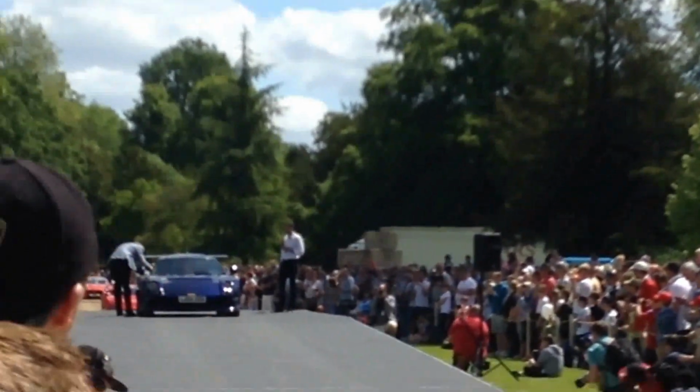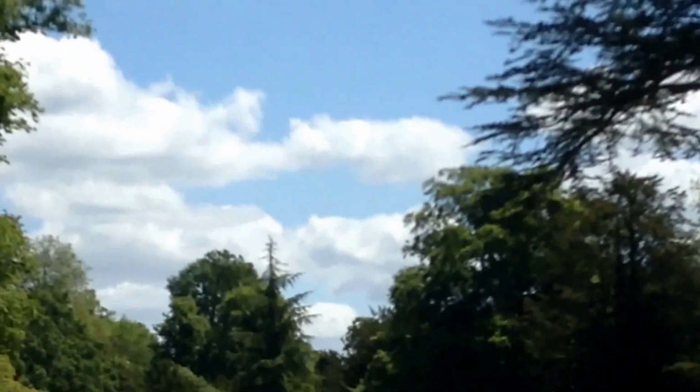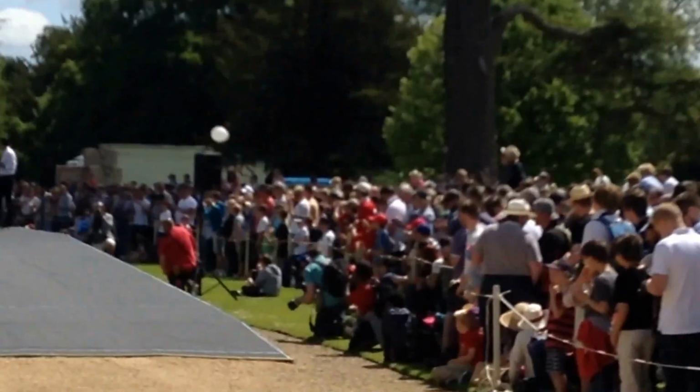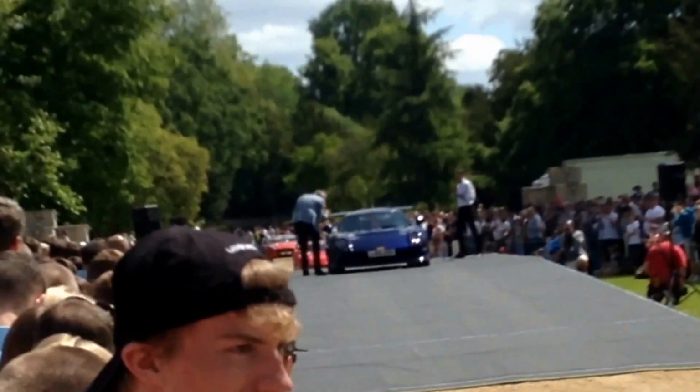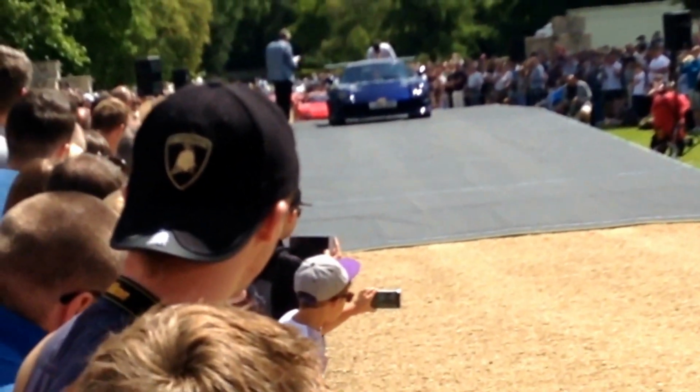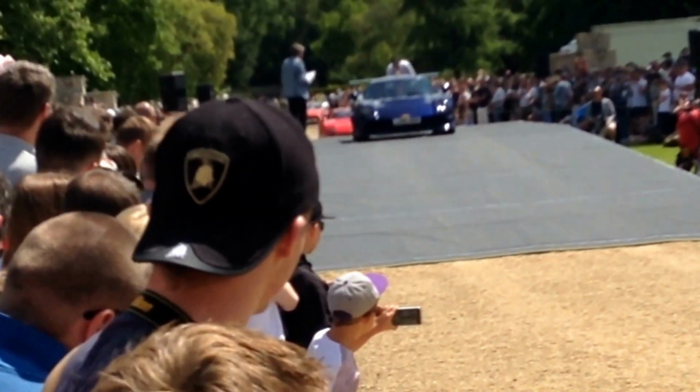So you've upped the power on this? Yeah, it's 433, but it's quite low in comparison to some that are 600, 700 horsepower these days. Well, what does it sound like? We've got a noise meter. Let's hear what it sounds like. Give us some revs. Go on, give it a bit more.